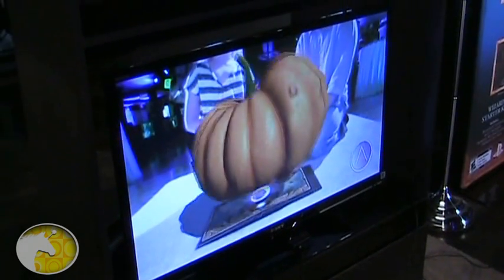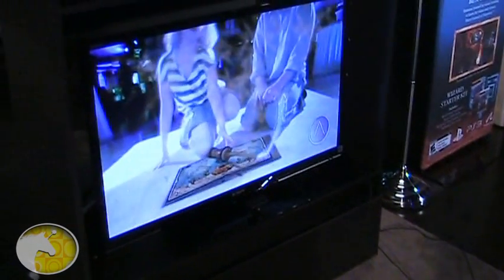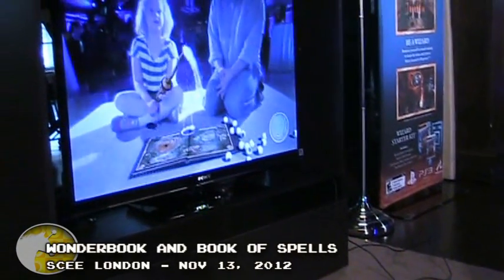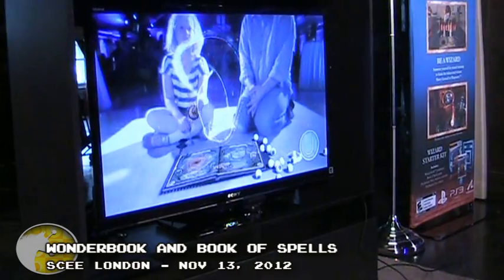Oh my goodness. Look how big it's getting. It's going to explode. Oh my goodness. Awesome. Get your hands on Book of Spells and the new Sony Wonderbook November 13th, 2012 for the PS3.